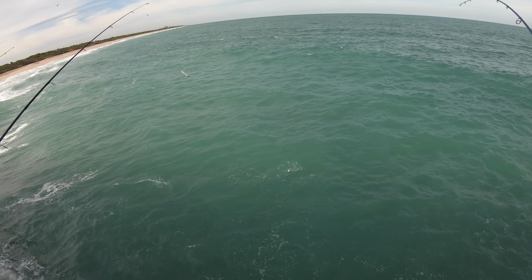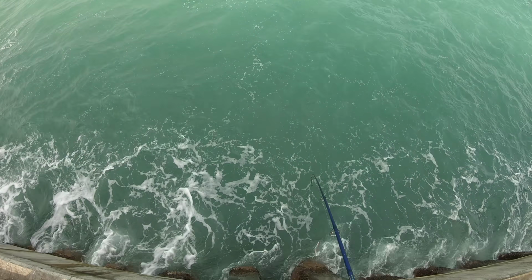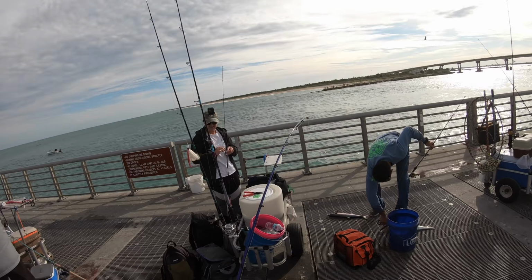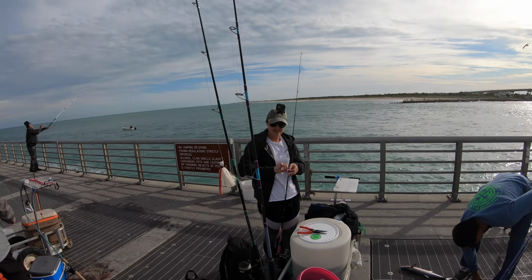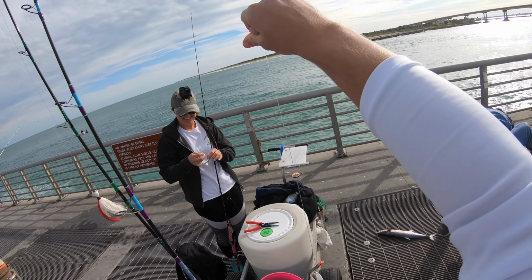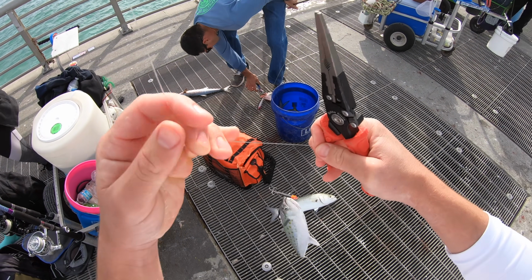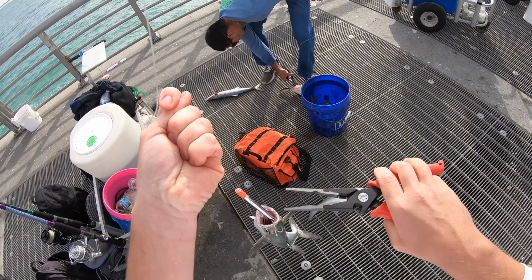Oh, there's a mac. There's a mac. He'll eat. I got the trifecta now. We got a jack, we got a mac, and a bluefish. Fish aren't big, but this is definitely one of the most fun things you can do on a pier or jetty.